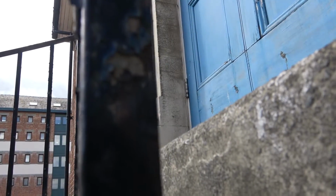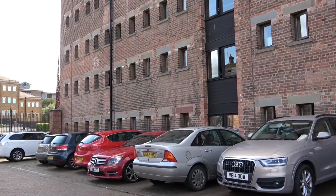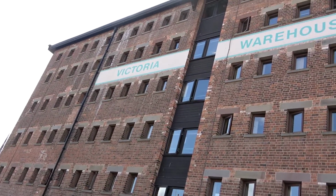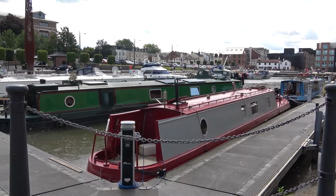And that's probably a part of a bonded warehouse as well, because look at the bars at the windows. And then look at this. Still on the same style as the northern warehouse. Set the style for the rest of them.